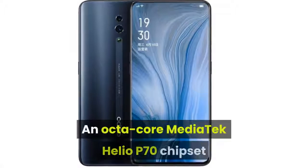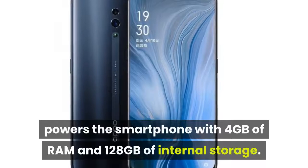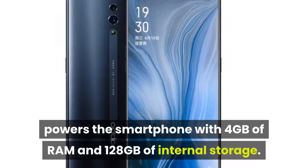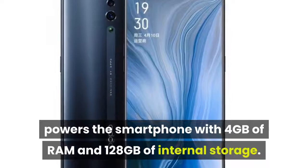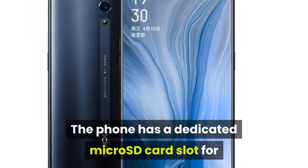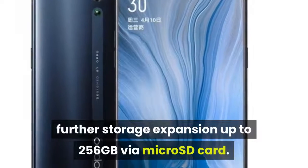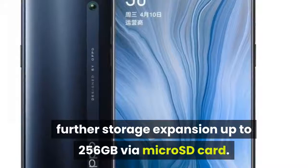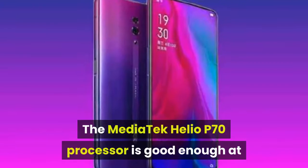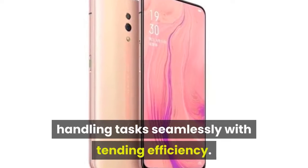An octa-core MediaTek Helio P70 chipset powers the smartphone with 4GB of RAM and 128GB of internal storage. The phone has a dedicated micro SD card slot for further storage expansion up to 256GB via micro SD card. The MediaTek Helio P70 processor is good enough at handling tasks seamlessly with trending efficiency.